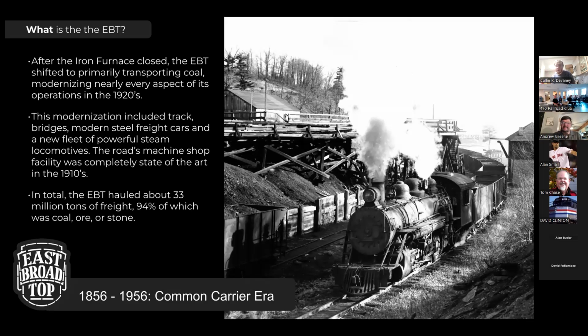So with that, the EBT transitioned primarily to transporting coal, modernizing every aspect of the operations by the 1920s. A lot of this got started by one of our presidents. His name was Robert Siebert. Siebert had gotten his start at the EBT in 1874 as a telegraph operator up at Mount Union, and had made his fortune and career by heading west, working for railroads like the Atchison, Topeka and Santa Fe, and ended up coming back to the EBT as the president of both the railroad and the Associated Coal Company in 1903.